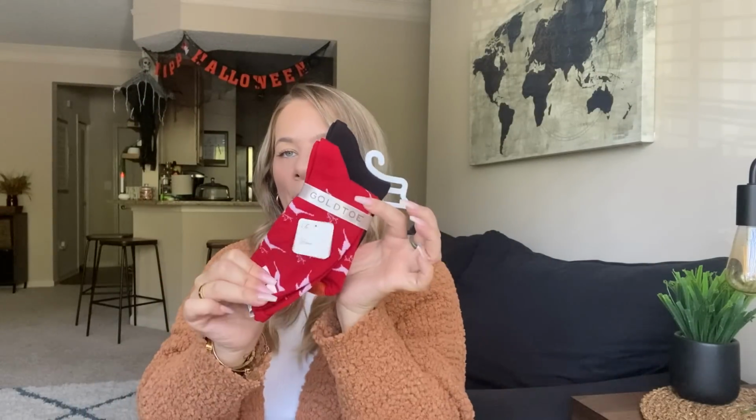And again, this originally went for $8. So I'll scoop that up. I'm always scooping up socks.